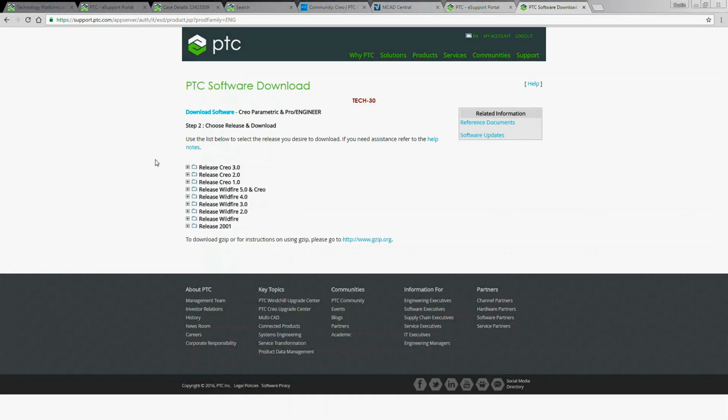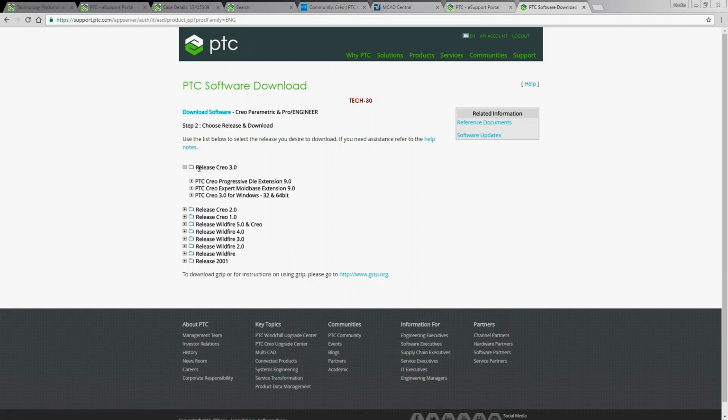And from there, you can choose what release. Now, the releases go all the way back to release 2001 to the early stages of Wildfire, which some of you are familiar with. Again, if you're more familiar with Creo Wildfire or Wildfire 5.0, you can download that. You can use it, by all means. This is where you would download it. But Creo 3.0 is the latest one, so we'll go there.